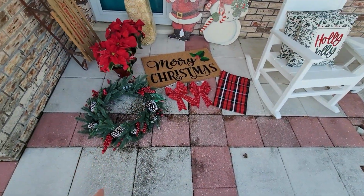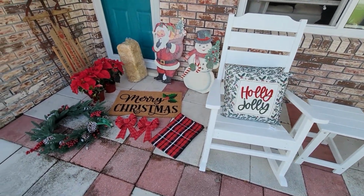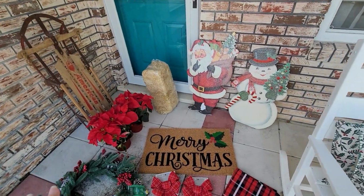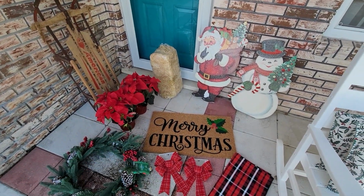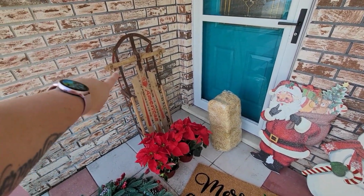Guys, it is officially time to decorate the front of the house, so I thought I would go through and show you what I have. I'm definitely shooting for more of a vintagey Christmas feel for the front, hence the sleigh. I actually thought this was really fun.